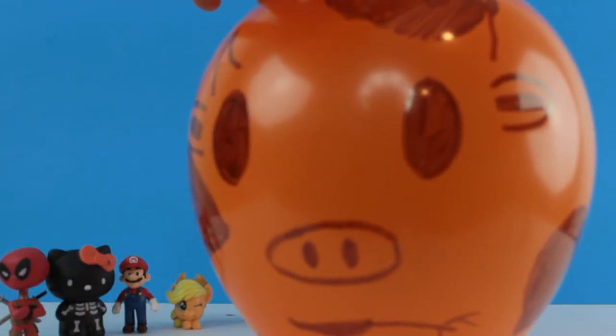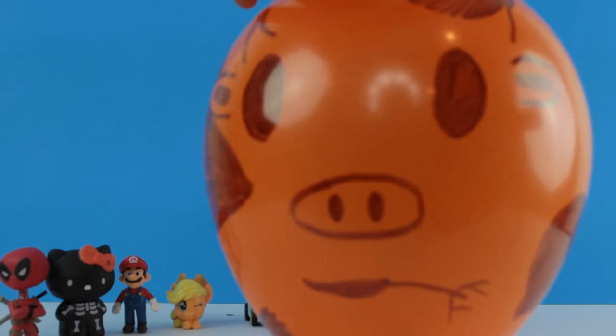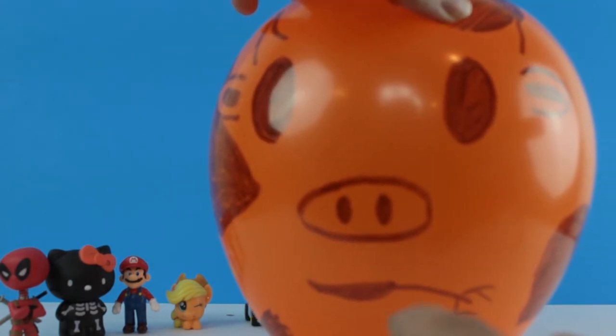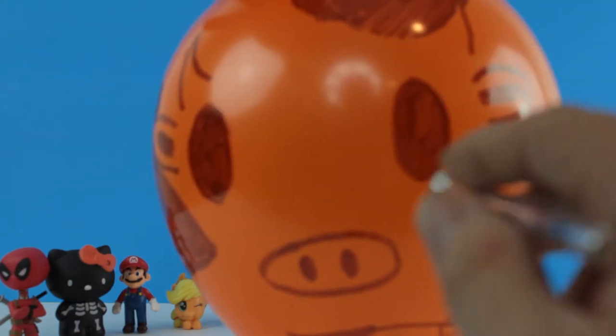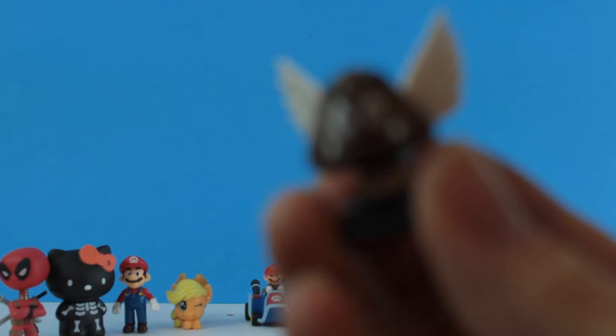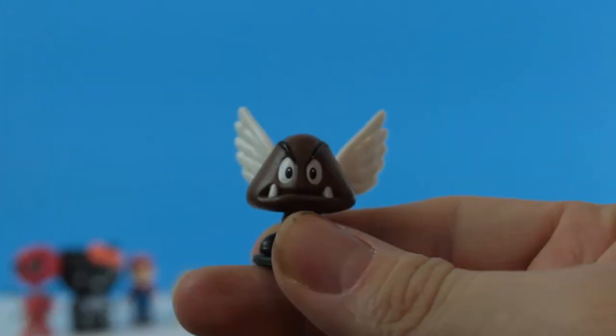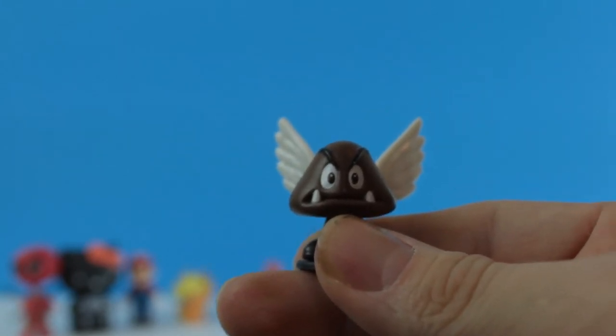And look at this cool cow. This cow is like cool. Look, it has a smiley face. Well, kind of a smiley face thing going on. And then it has these little horns. And we're going to pop it. What'd we get? It's a Goomba. Look at it. It's awesome. Hello, I'm a Goomba. Look at me. I'm cool. Alright, we're gonna put him right there.